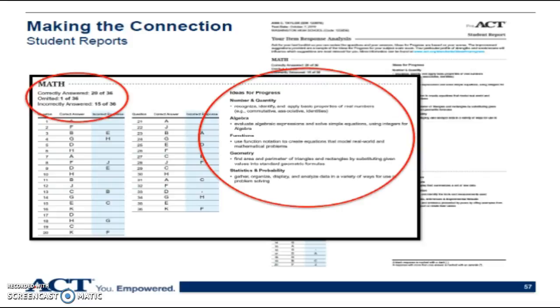How can you build your skills to improve your predicted ACT score ranges? The pre-ACT score report explains how well you perform in each of the 4 subject areas: English, math, reading, and science. You will find information on the total number of questions in each section, whether you had the correct or incorrect response for each question, and any questions you omitted.